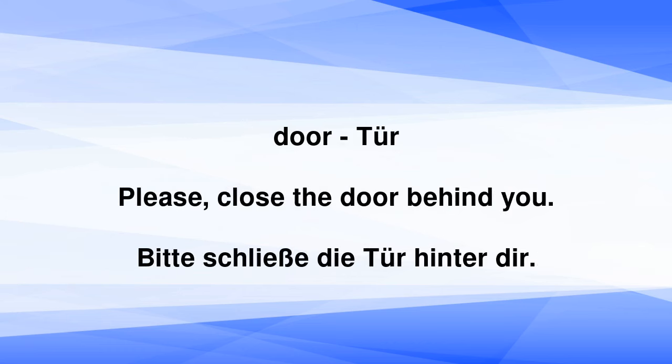Tür. Door. Bitte schließe die Tür hinter dir. Please, close the door behind you.